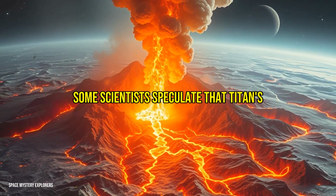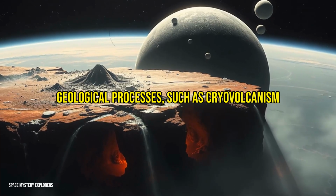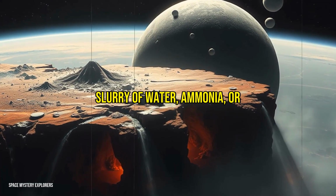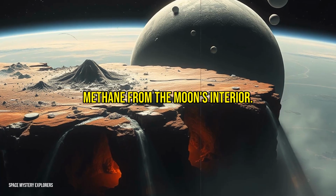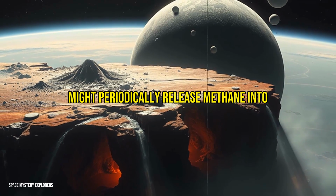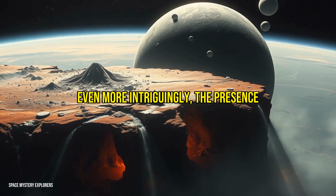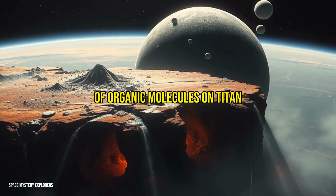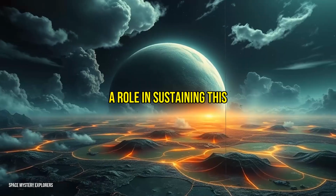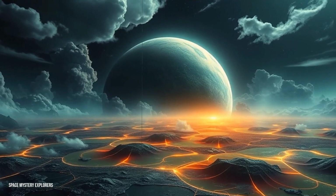Some scientists speculate that Titan's methane may be replenished by geological processes, such as cryovolcanism, volcanoes that erupt not with molten rock but with a slurry of water, ammonia, or methane from the moon's interior. Others suggest that subsurface reservoirs might periodically release methane into the atmosphere. Even more intriguingly, the presence of organic molecules on Titan raises the question of whether unknown biological processes could play a role in sustaining this methane cycle, although this idea remains speculative.